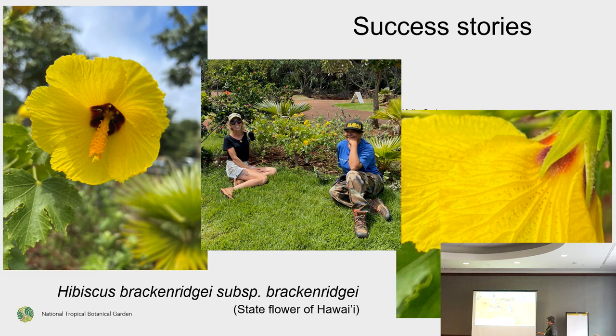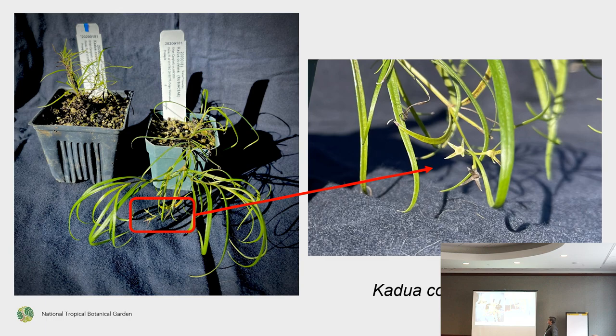This is another one, Kadua cookiana, that only grows on the sides of waterfalls on the Nepali coast. They're on really steep rocky slopes and really hard to collect from, so we've been just maintaining a collection in the nursery for quite some time. We were able to collect about 300 seeds a few years ago, and during the viability checks, we got 5 that germinated and 2 that survived, one of which is putting on seeds right now. So I hope to collect from this when I get back.